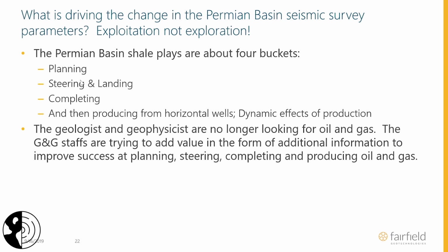So these are the 4 buckets that we need to find a way to integrate the geology and the geophysics to help each one of these teams of people be successful. If we can de-risk every single one of those bullet points, and let's just say we go from, what do you say spacing is right now in the Midland Basin?